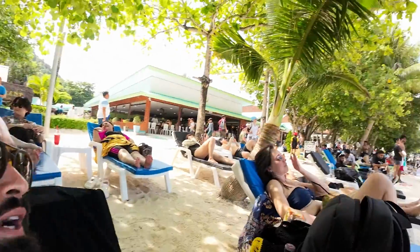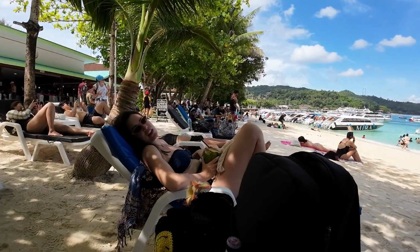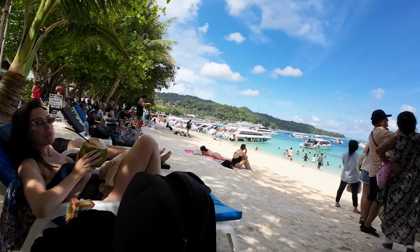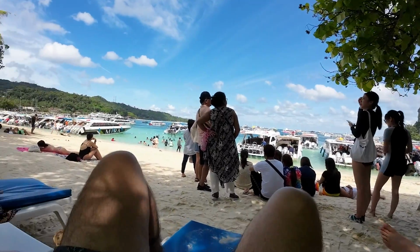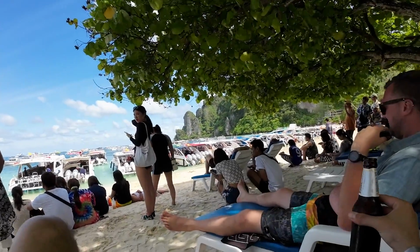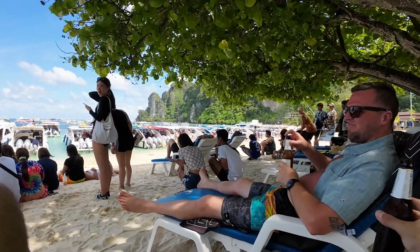So we got Gladys sorted. She got her coconut in hand. And look at our amazing view right now, guys. It's so good. Cheers, Kiwi, to an amazing time in Koh Phi Phi.